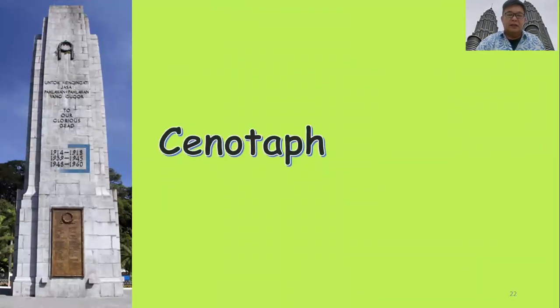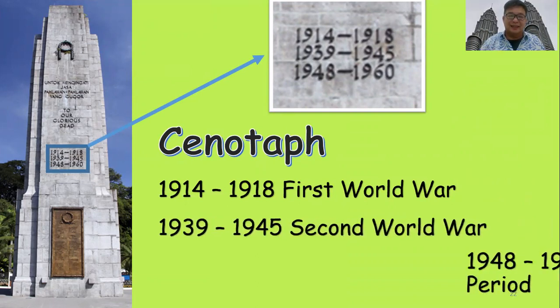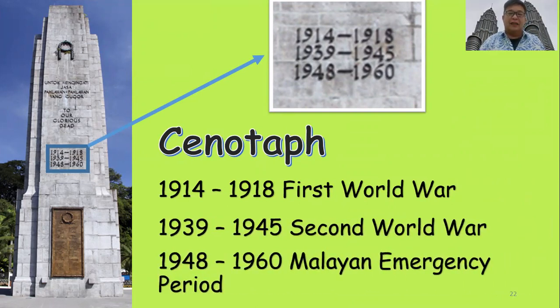Now, you find that on this cenotaph there are three year ranges. The first one is 1914 to 1918, which signifies the First World War. In actual fact, in Malaysia we did not have the First World War, but during that time Malaysia was occupied by the British. Basically in Europe there was the First World War. Because Malaysia was also a Commonwealth country, the British commanded some of our local soldiers to go to Europe to fight for them. That's the reason why there is this year 1914 right up to 1918.